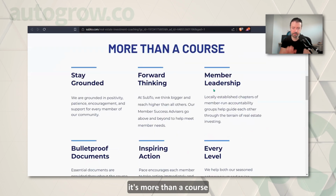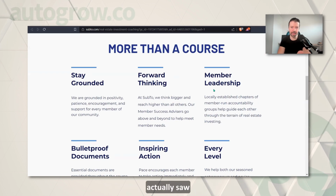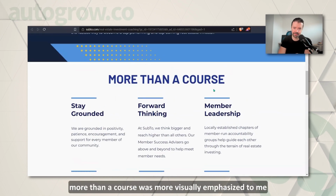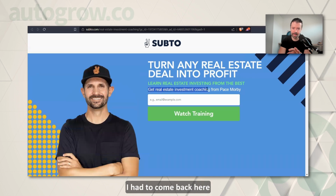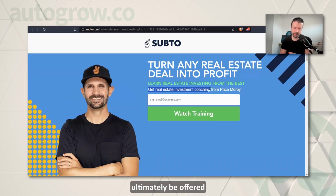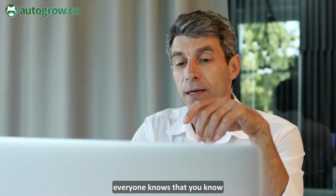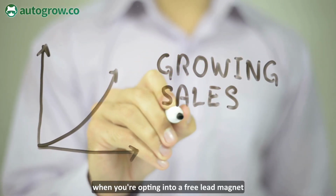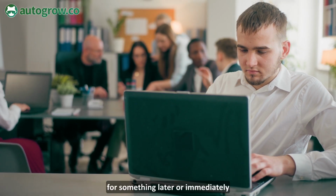It's more than a course. So they're comparing the coaching to a course. But immediately, when I actually saw this headline, more than a course was more visually emphasized to me, because it's larger, it stood out more. I had to come back here, kind of remind myself, okay, it's probably coaching that I'm going to ultimately be offered. Because we know as potential clients or customers, everyone knows that businesses are in business to sell. So when you're opting into a free lead magnet, you know that you're probably going to get an offer for something later or immediately.